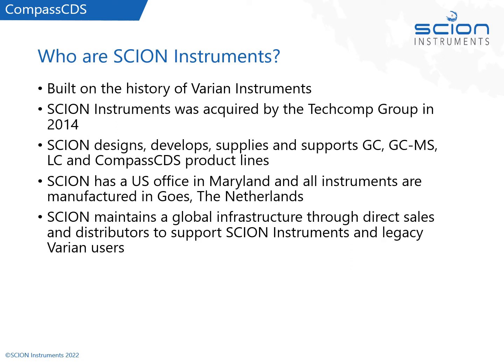Sion designs, develops, supplies and supports GC, GCMS, LC and CompassCDS product lines. The LC has been added in recent years. Sion has a US office in Maryland and all instruments are manufactured in Hoos, the Netherlands. We maintain a global infrastructure through direct sales and distributors to support Sion Instruments and legacy Varian users.